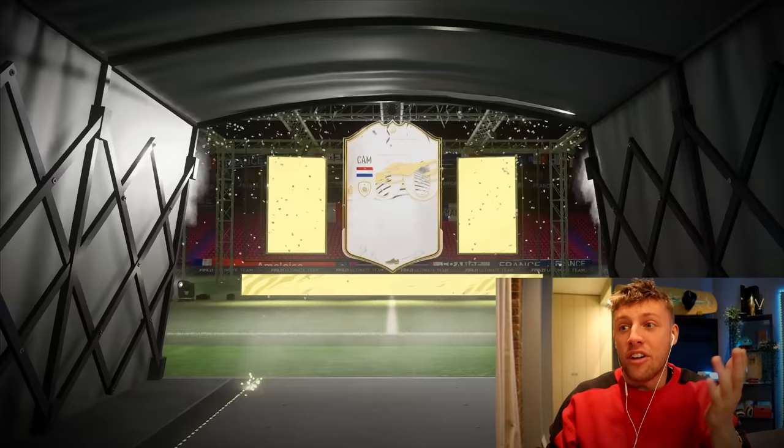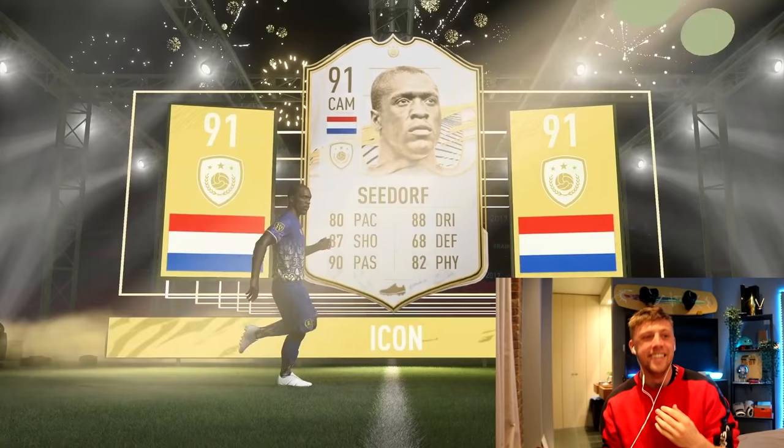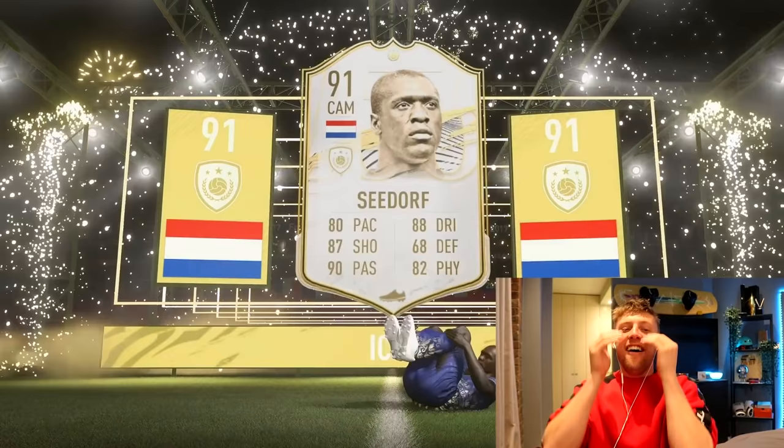Is that Zedorf? I think it's Zedorf. Oh no! I thought it was Hullet for a second! I thought it was Hullet or Cruyff! Oh my god! I forgot how stressful these packs are.